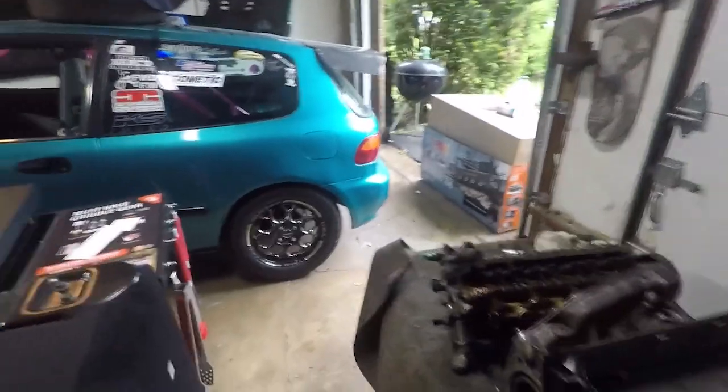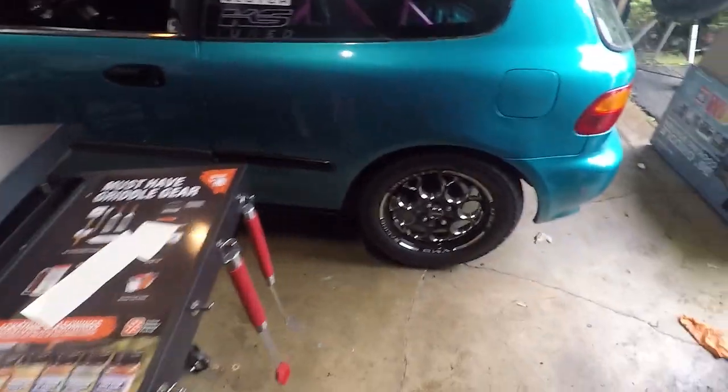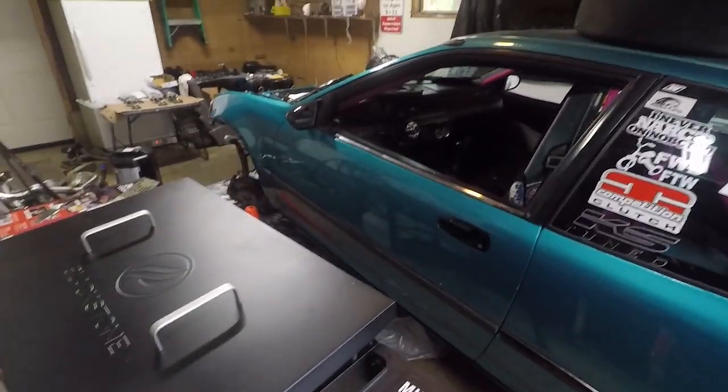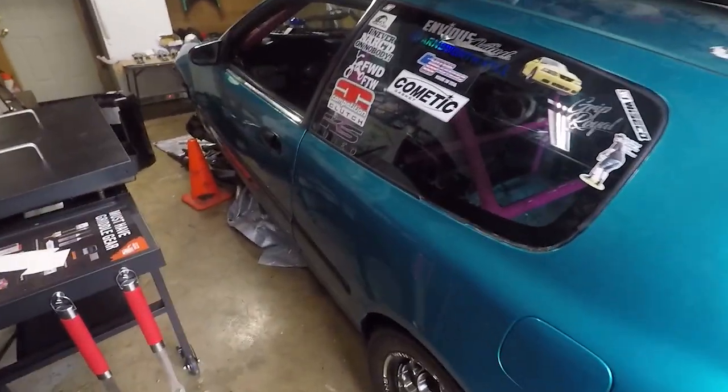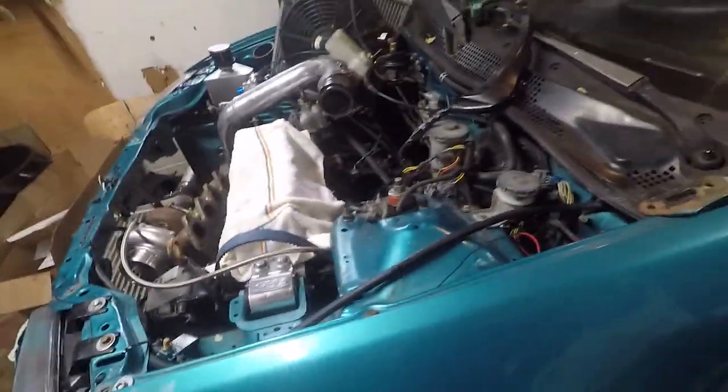But this car has come a long way since I bought it, and I love this little thing. I probably won't ever get rid of it, unless, everything's always for sale for the right price, but this car, I've been to hell and back with this thing. This is like the third time this engine's been pulled apart, but live and learn. I know some people say do it right the first time. I'm just stubborn, I guess.